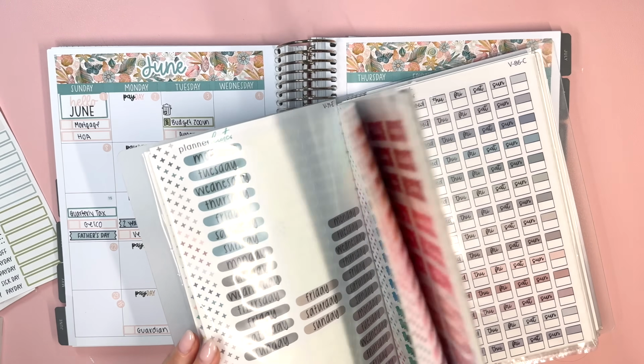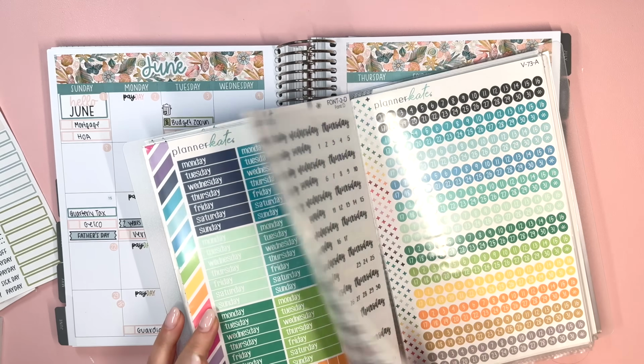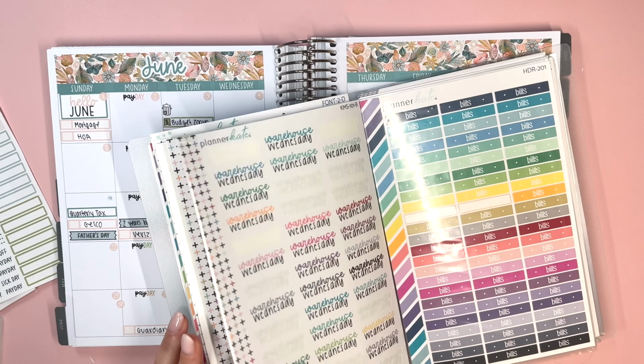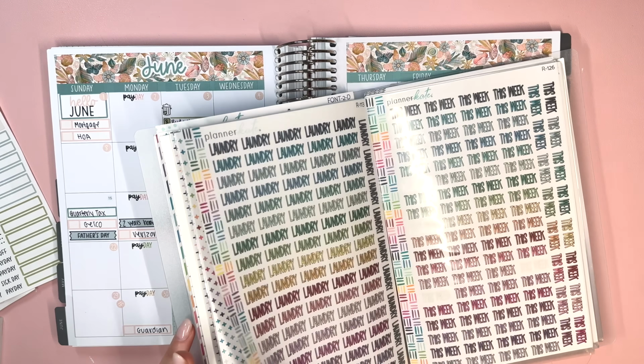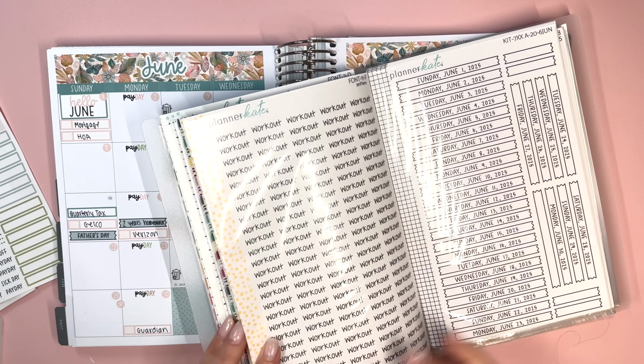Okay, now to more PlannerKate stickers. These are my PlannerKate storage albums, and I love these because I feel very organized now, and I'm not like missing things like I was before, like missing sticker sheets. So these are just really helpful for me.